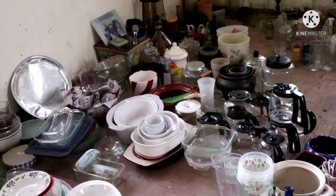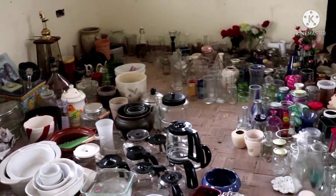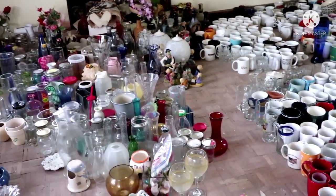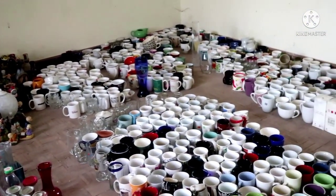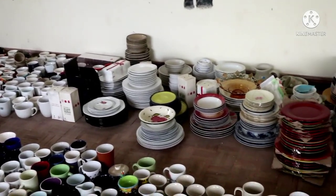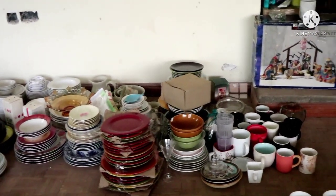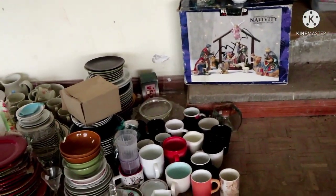The festive season is almost here, so if you're looking for stuff to entertain, so maybe if you want baking items, they do have casseroles. If you're looking for cups, you're entertaining maybe a large number, they do have different cups, and you can also get matching cups. They do have a lot of dinner plates, soup plates, and saucers. So anything that you're interested in, definitely you'll find something that is according to your liking.